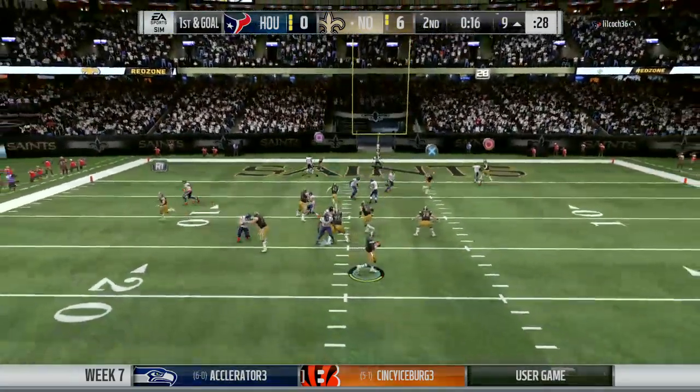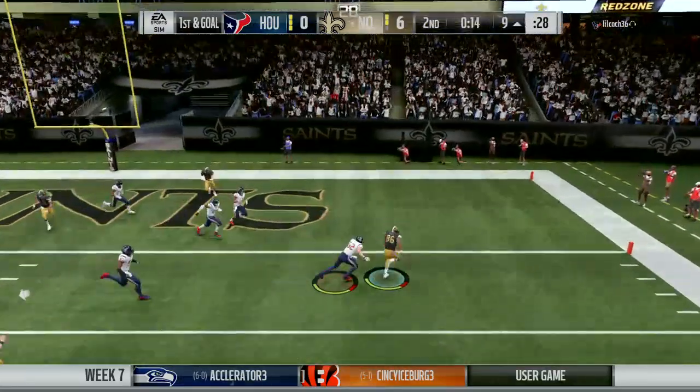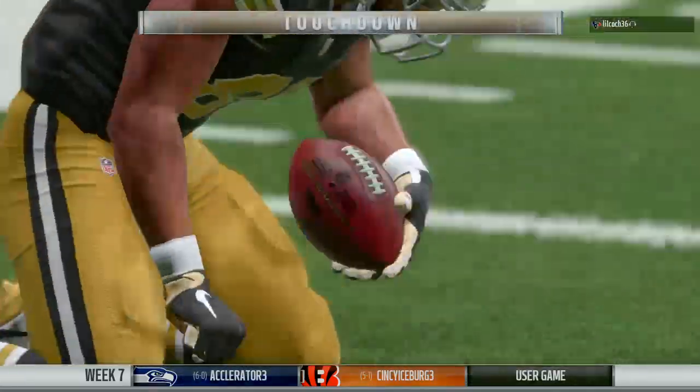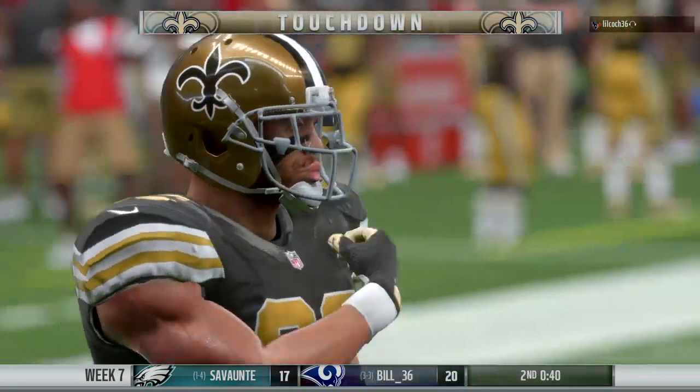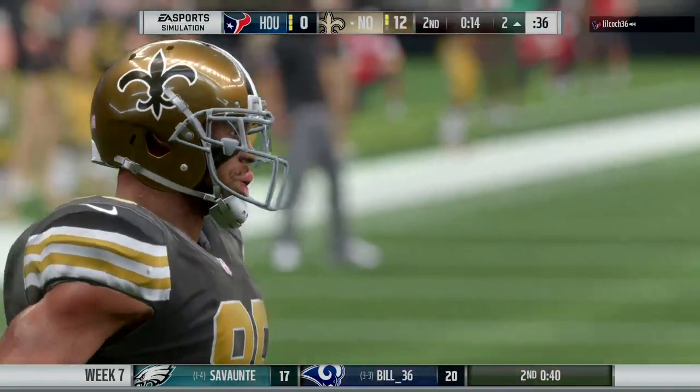Here's Goff. The quick slant caught, and he is into the end zone. Touchdown, New Orleans. In for the score.